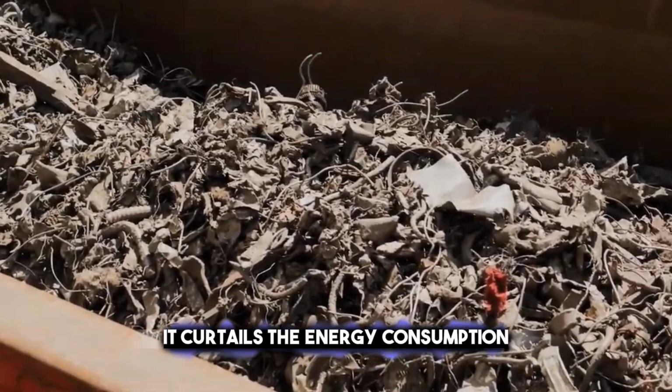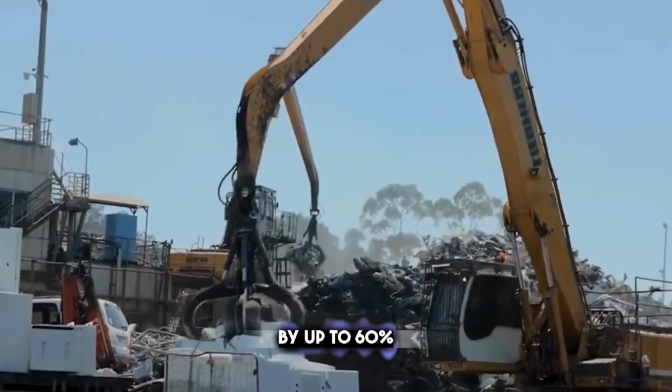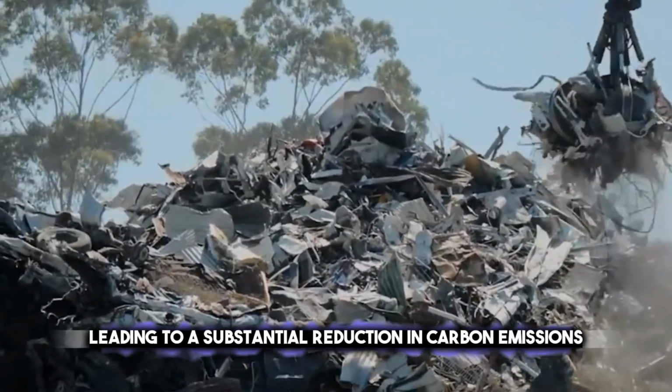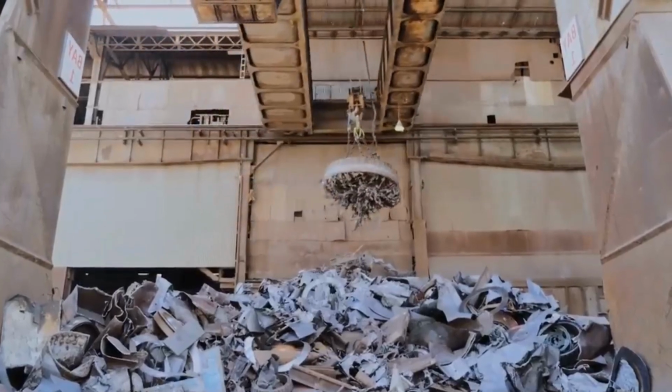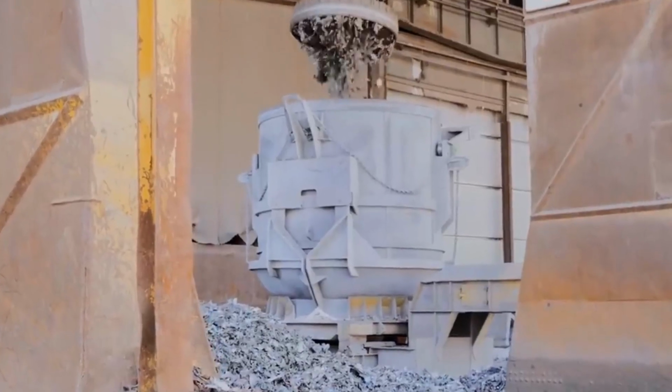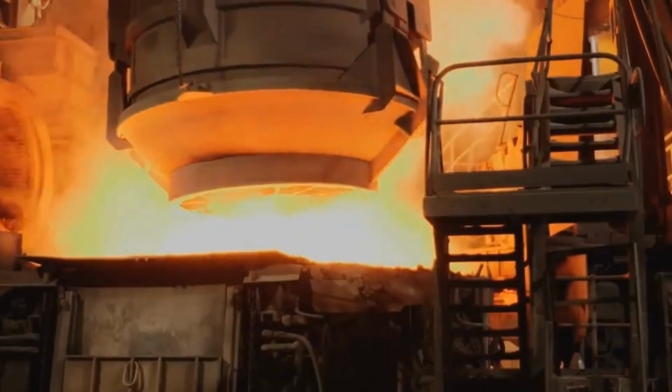It curtails the energy consumption typically associated with primary steel production by up to 60%, leading to a substantial reduction in carbon emissions. Recycled steel retains the intrinsic strength of its original form, making it an excellent choice for construction purposes where robustness is paramount.